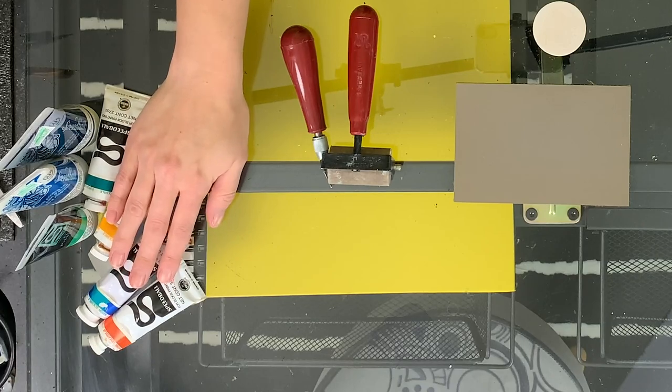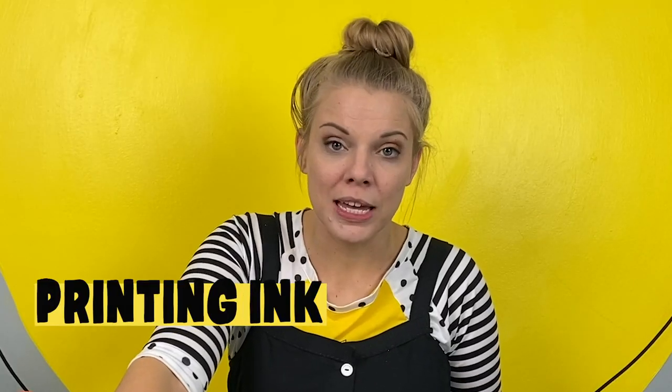This is printing ink. It's made especially for making prints. It's a little thicker and stickier than regular paint. But if you don't happen to have some printing ink around, you can also use just regular acrylic paint or whatever kind of thicker paint you have.